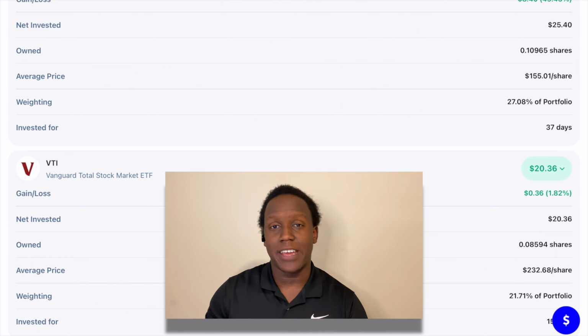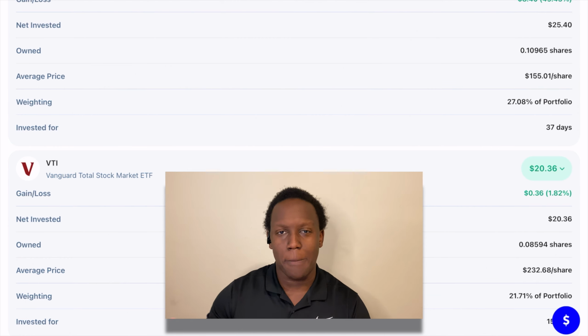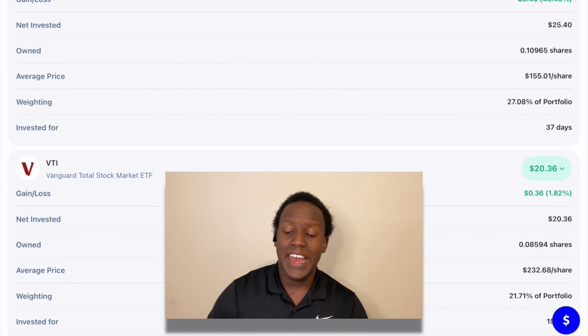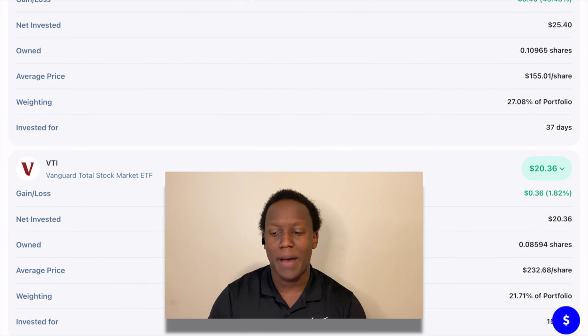So I may be breaking open this piggy bank if we see some more opportunities come up in the near future. So for VTI, right now it currently sits at $20.36. And that's a 36-cent gain, or about a little under 2%. It currently makes up a little under 22% of the portfolio.